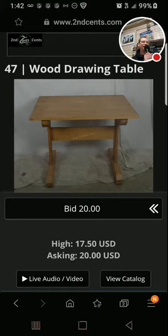I would have bought the antique desk now. 17 and a half, 20 now. All in, all done. 20. Last final call. You're buying it. $567 for 17 and a half.